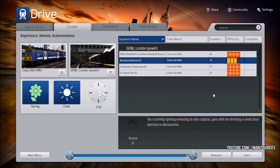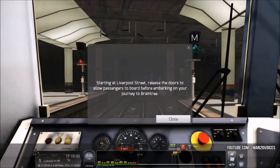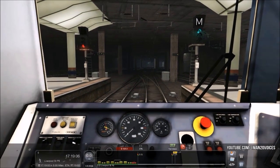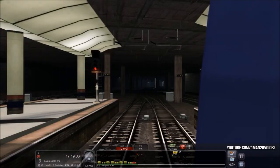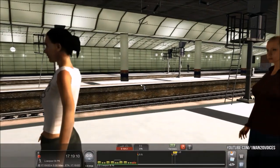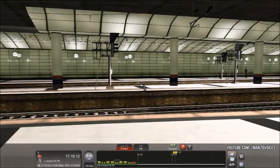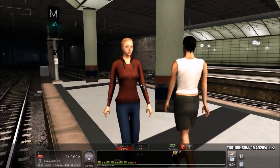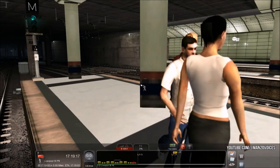Let's try this Class 360 EMU. I'm just going to press start and go. So this looks kind of promising. Let's open the doors. Did I open the doors? Yes, I did! New people! New models of people! What you doing? Spinning around in a circle, dancing.